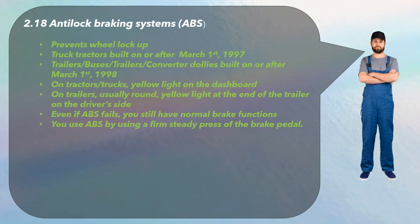Anti-lock braking systems, ABS, prevent wheel lockup. Truck tractors built on or after March 1, 1997, and trailers, buses, and converter dollies built on or after March 1, 1998, are required to have ABS. On tractors and trucks, a yellow light on the dashboard indicates the vehicle has ABS. On trailers equipped with ABS, there is usually a round, yellow light at the end of the trailer on the driver's side. Even if the ABS fails, you still have normal brake functions. You use ABS by using a firm, steady press of the brake pedal.